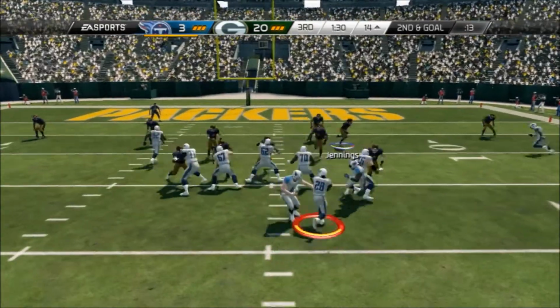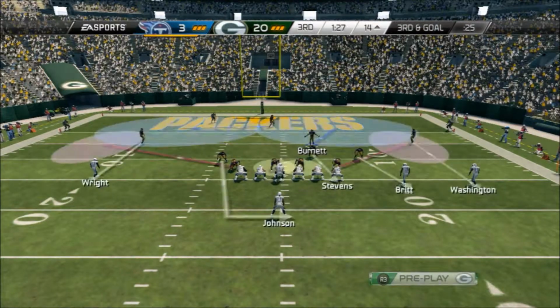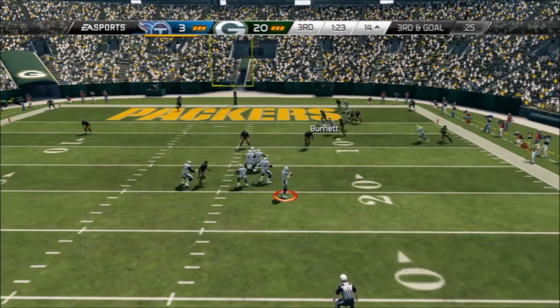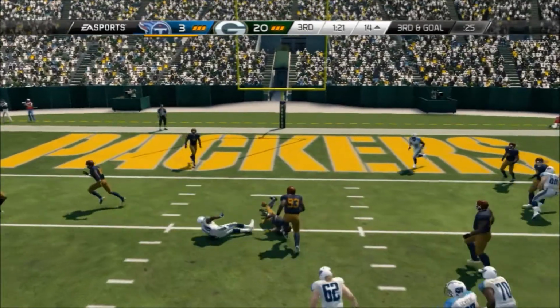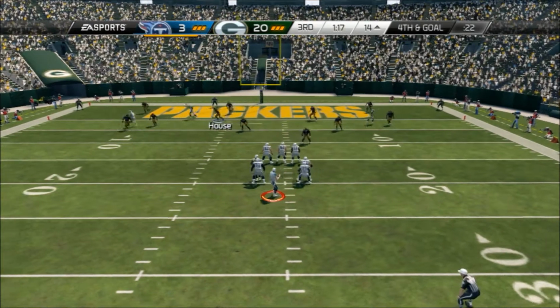I guess something I did in my defense made him hesitate. So he did a little play action, tried to come across the middle, and my defender actually blocked it. Got him on 3rd and goal. And I tried to make a shot over the middle, but he did not catch the ball. 4th and goal, he went forward and completely failed.